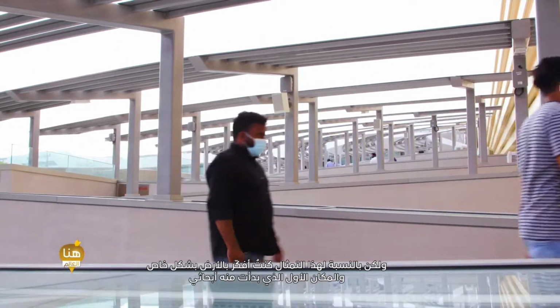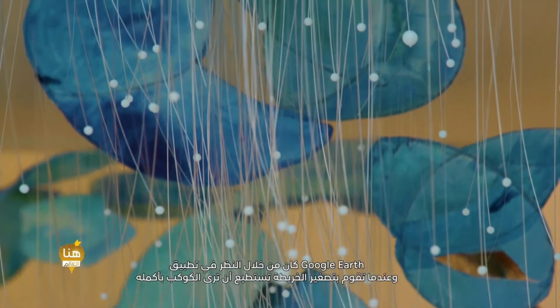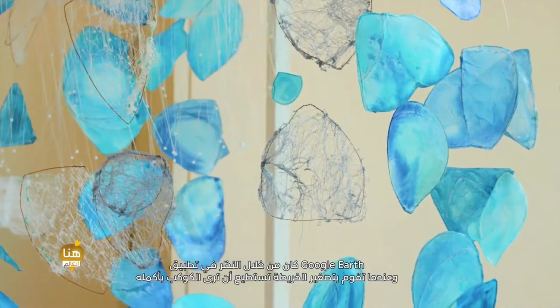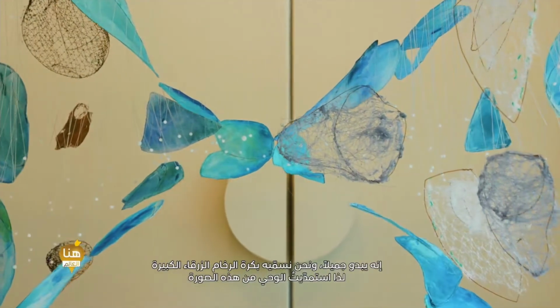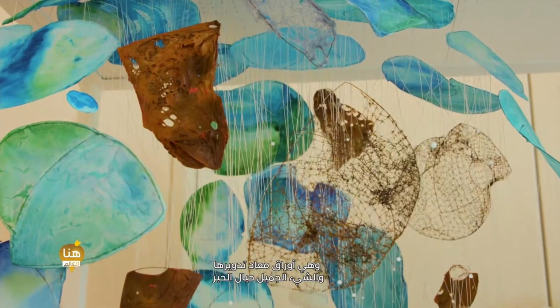But for this sculpture, I was particularly thinking about the Earth. That's the first place I started with my research, was to look on Google Earth and just play with that. When you zoom out and you see the whole globe, it's just so beautiful. It's like, they call it the big blue marble. And so I was inspired by that, and I wanted to use inks. So all the paper pieces have got artist's inks on recycled paper.